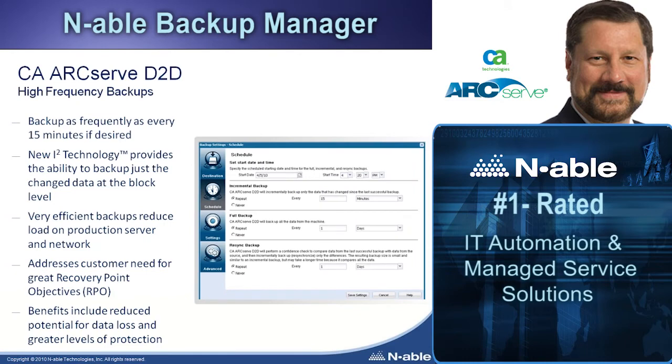Now, what if you could back up your server more often without negatively impacting the users? CA ArcServe D2D can perform backups as frequently as every 15 minutes, resulting in greater levels of protection and higher recovery point objectives. High-frequency backups are possible because of CA's new patent-pending I2 technology. This means that you can increase the frequency of backups and minimize the risk for data loss without causing a performance slowdown for your users.